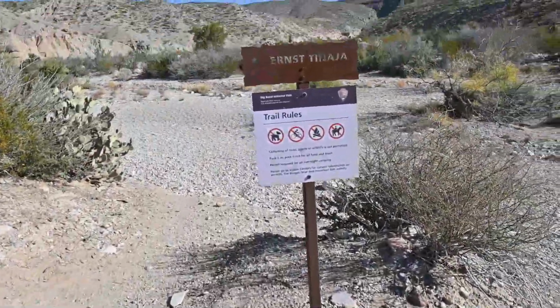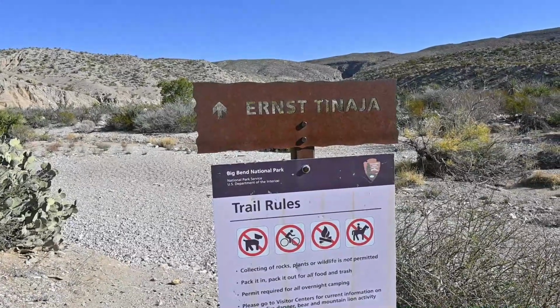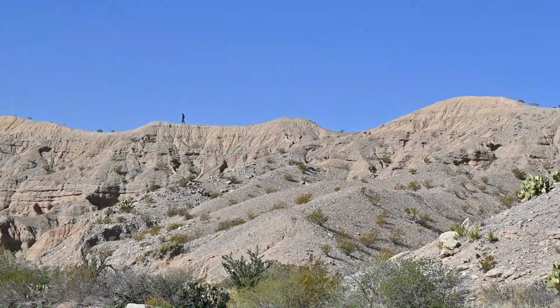When we arrived, the only people there was a group of backcountry campers at their campsite near the sandy parking lot. We had the entire place to ourselves as we made our way down the flat half-mile trail to Ernst Tinaja, except for a guy at the top of the mesa overlooking the trail. Do y'all see that guy up there?